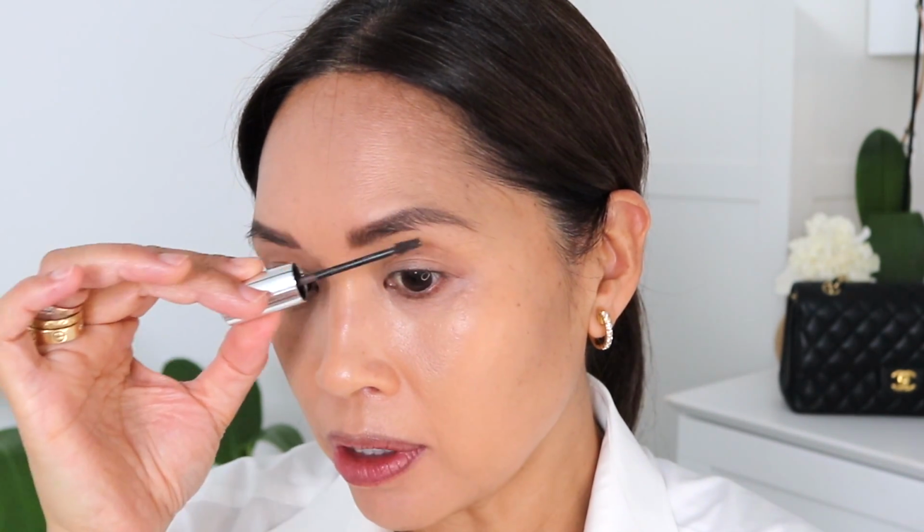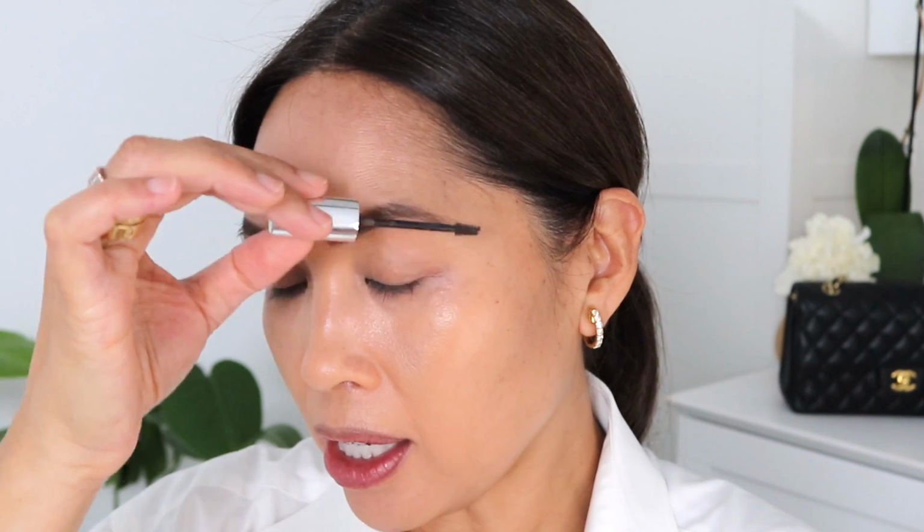Okay, we're gonna go in with the Dior Show Pump and Brow. This has the strongest hold of the eyebrow gels that I have. I have the Chantecaille, the tinted one, which maybe is a level, maybe less hold. And then I have the clear.